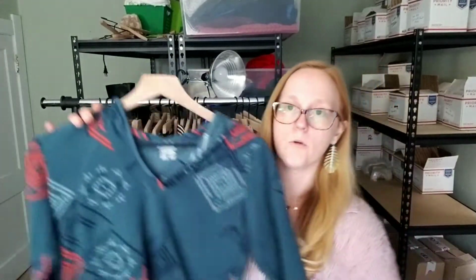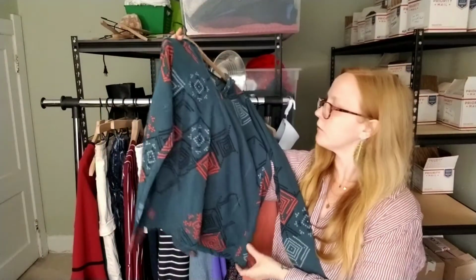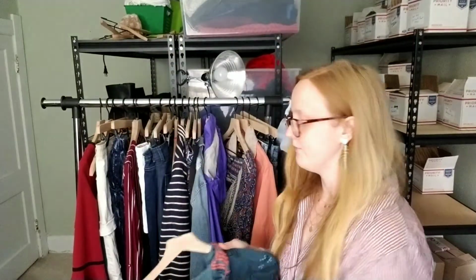Next piece, again, more of that bread and butter. This is Columbia. It's not going to sell right away, it's fleece, but I just thought the pattern was cool. And it's like a nice little warm hooded fleece top. So cute.